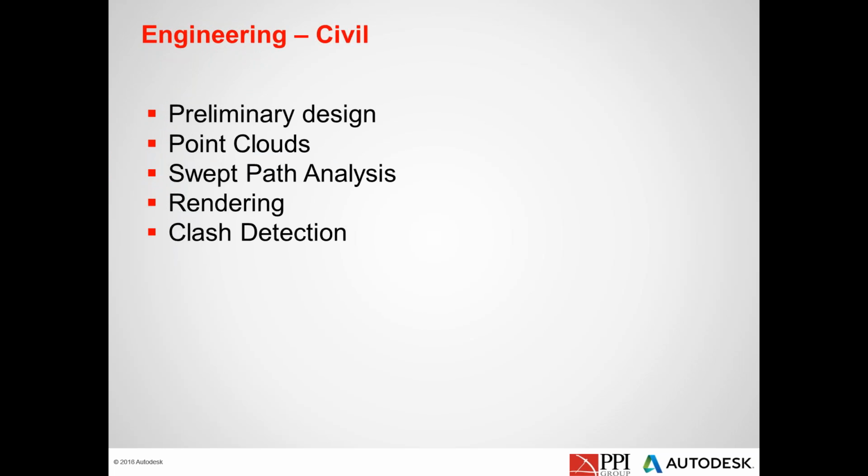So with that, let's jump into civil engineering. Civil engineers have a few new tools included that were either part of a higher level of suites or just standalone products. So now they're incorporated into the collection, well, the AEC collection.